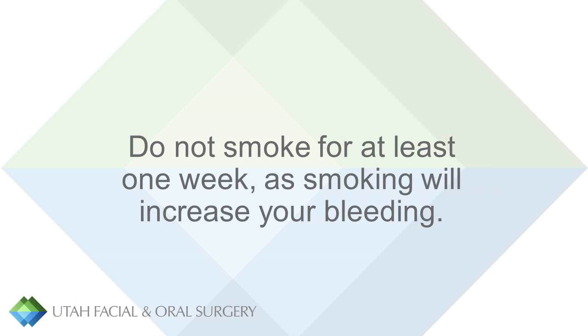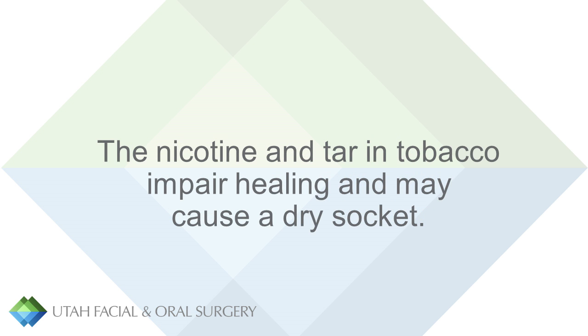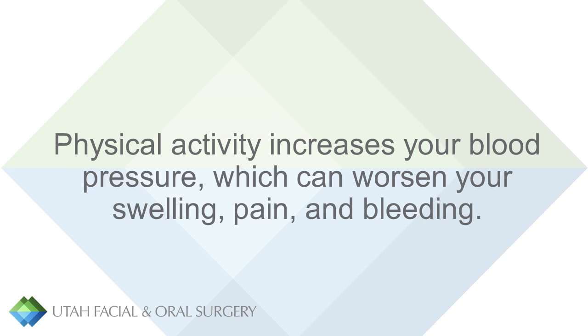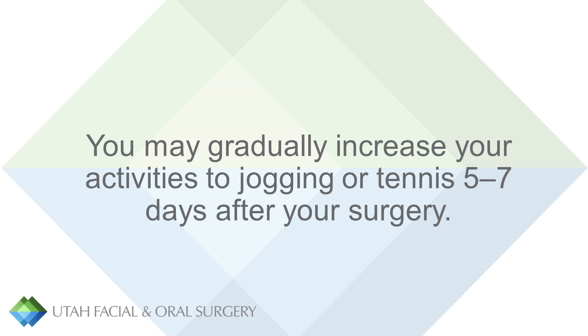Do not smoke for at least 1 week, as smoking will increase your bleeding. The nicotine and tar in tobacco impair healing and may cause a dry socket. Unless otherwise advised, avoid vigorous physical activity for 3 days following your surgery. Physical activity increases your blood pressure, which can worsen your swelling, pain, and bleeding. You may gradually increase your activities to jogging or tennis 5 to 7 days after your surgery.